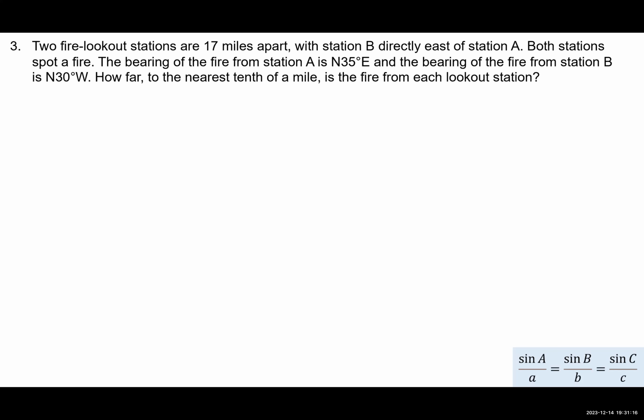All right, so let's look at this one here. Two fire lookout stations are 17 miles apart, with Station B directly east of Station A. Both stations spot a fire. The bearing of the fire from Station A is north 35 degrees east. And the bearing of the fire from Station B is north 30 degrees west. How far, to the nearest tenth of a mile, is the fire from each lookout station?